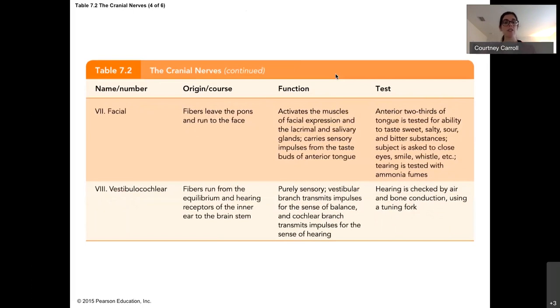Cranial nerve eight is our vestibulocochlear nerve. This is from the inner ear to our brainstem. We'll talk about the role of cranial nerve eight in chapter eight when we talk about hearing and balance. This one is purely sensory, so it's just the sense of hearing and the sense of balance. No motor component to this cranial nerve.